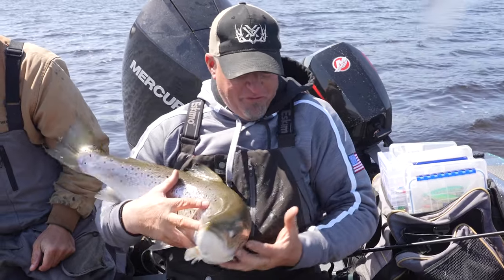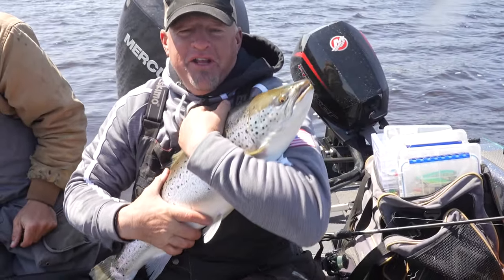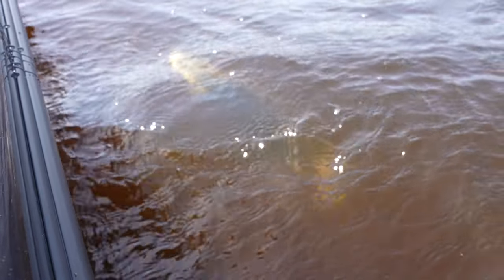Let's let this guy go before we hurt her. Oh, okay, okay, we'll let you go. What, you got something to say to Tom? Don't build such good products. I hate being caught. Let's let her go. Four species, and I have the biggest brown. The only brown. Oh, it's the only brown, all right.